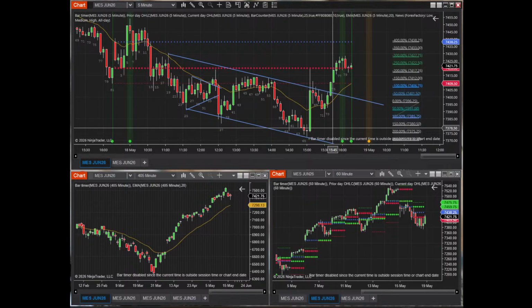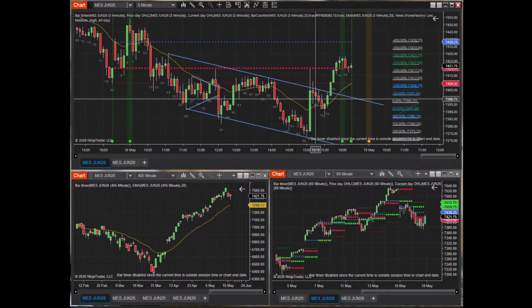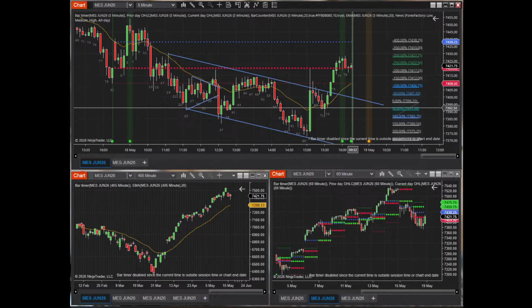Scaling in or averaging in, like I think I bought here to fade the bear breakout of this double inside. Then I bought more lower, and that's how I got this move up. But then again, I got out early there. So that's the other problem. Yes, I recovered most of my loss there.